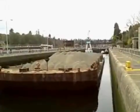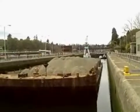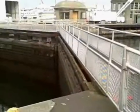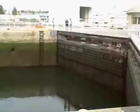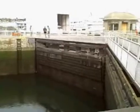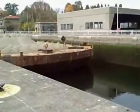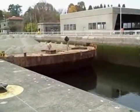Here we can see one of the barges from the front as it gets ready for the water level to be raised. These large gates actually hold back the water, which is much higher on this side and much lower on this side. Now the water will start to be let into the area of the locks, and we will see as this barge begins to rise.